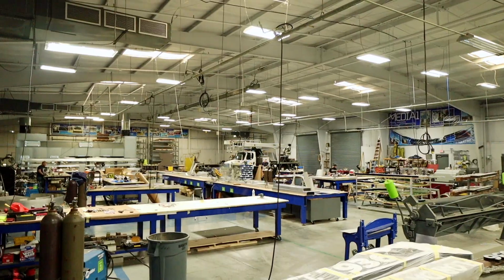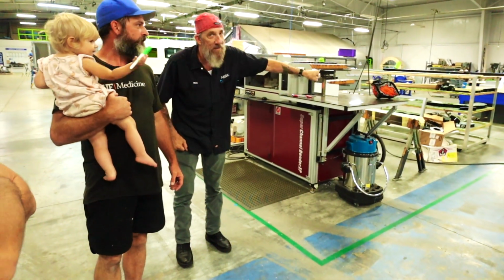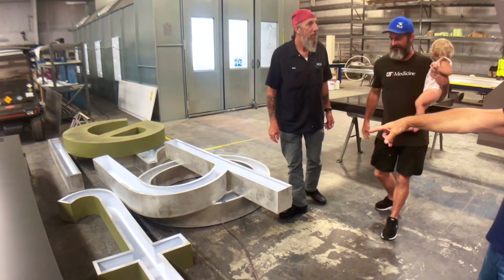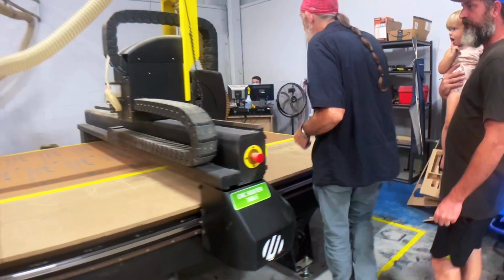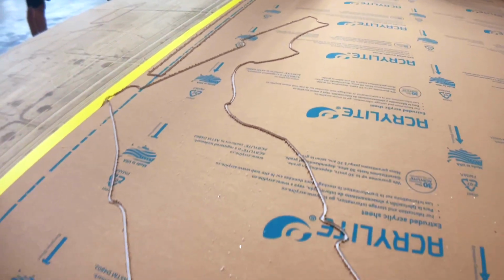This is 7,000 square feet of nothing but wraps. That being said, wraps are only one third of the business. The bigger portion of the business is the signs. Media One is comprised of two major divisions, wraps like what we're getting done to our bus and signage. Signage is Rick's expertise, so he continued the tour of the facility.